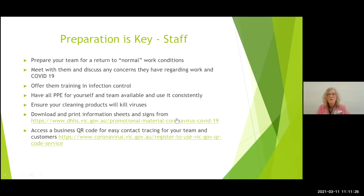These are all things that you need to prepare in order to reassure your team that you have this under control, you've got their back, and you are following every procedure and every protocol as directed.